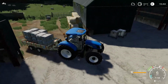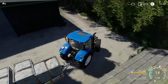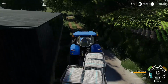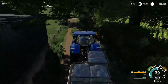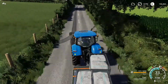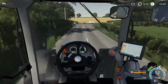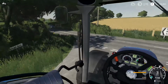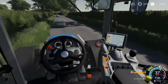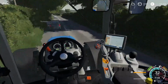And let's get this stuff hauled off to the wool trader spinnery thing, wherever that is. Not hit the side of the barn. Alright, the wool trader is this way. I had to look at the map, and you guys didn't need to see all that, but let's cruise along here and go at hyper speed, pull out, and let's get this wool delivered, because that's what you do on old sheep farm.